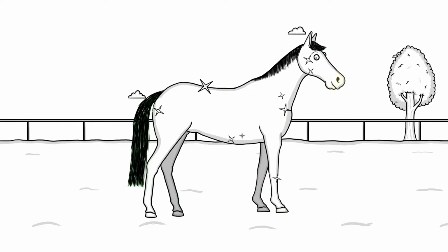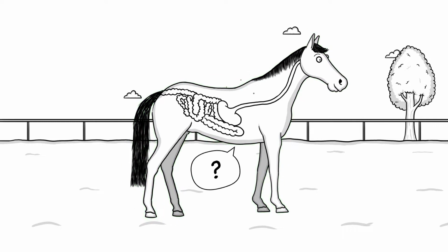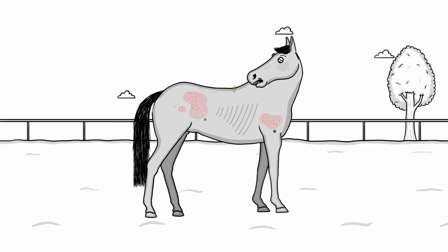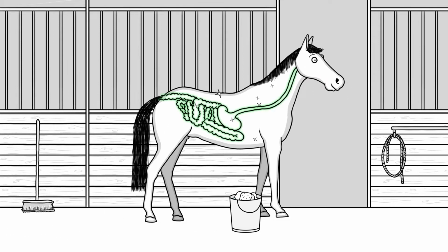A shiny coat? That's a sign of a healthy horse. This is because the skin is in constant communication with all systems in the body. So any problems on the inside will be reflected on the outside. And while shampoos and care products can help care for the coat and skin, the real shine comes from within.